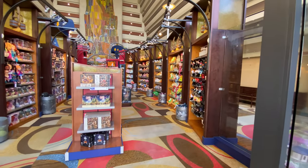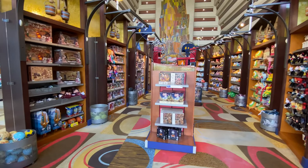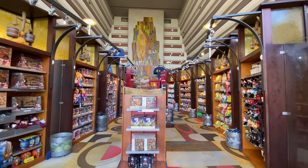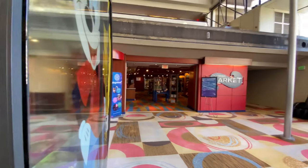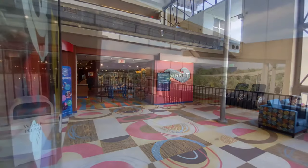Now Fantasia is mostly toys and IP merchandise will be found in here. It's for the big kids and the little kids alike. And there's that beautiful mural in the background. And then right off to that side is the marketplace right over here. And usually there will always be a trivia that you can answer to get a button.